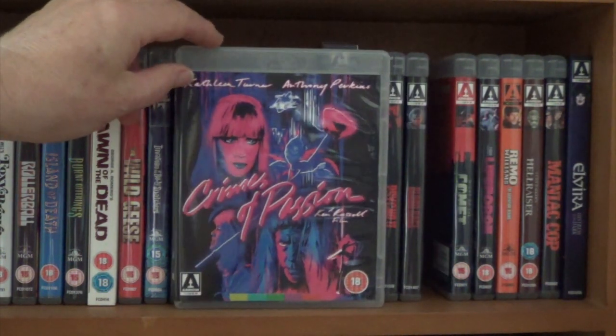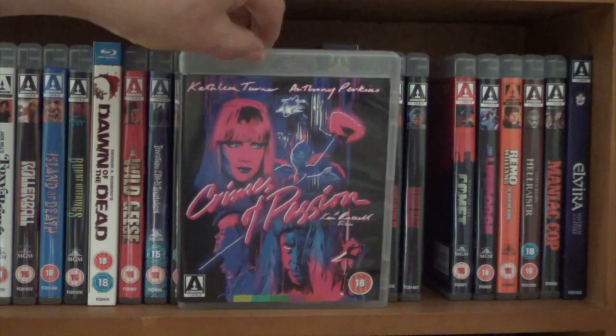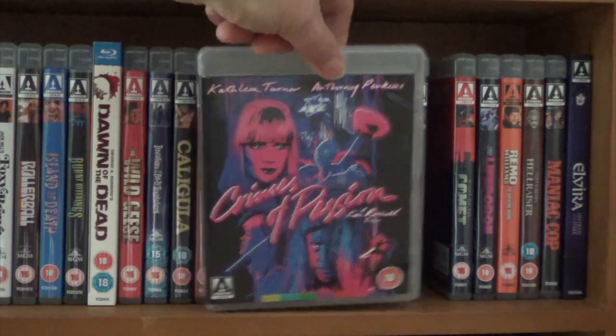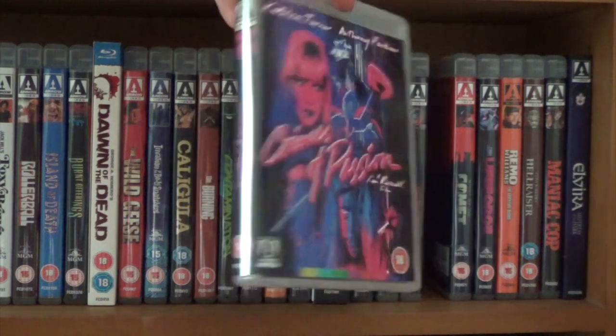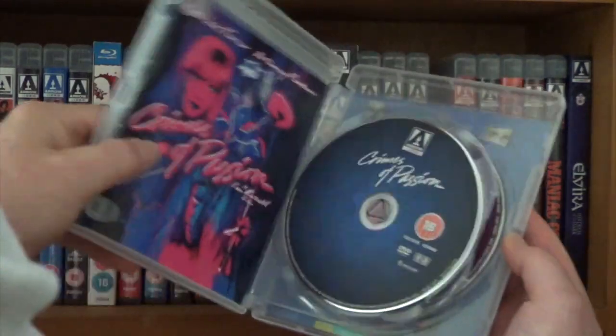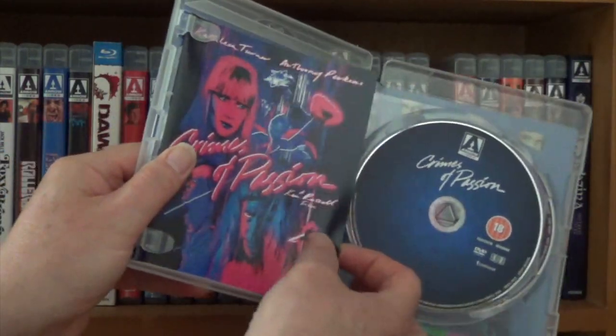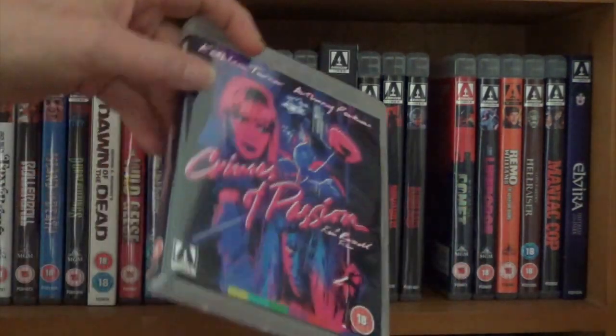Ken Russell's Crimes of Passion. Not as good as I remember. Worth a watch. Typical Ken Russell, I suppose. A very good release from Arrow again. Dual format, nice booklet, and lovely artwork.